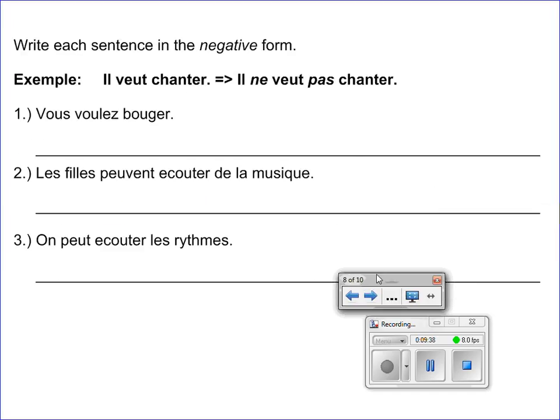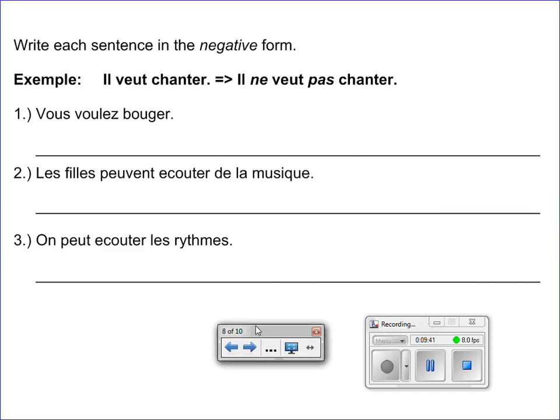Okay, now let's get some practice writing each sentence in the negative form. What you do is you put your two words, ne and pas, around the conjugated form of vouloir. Okay, so for example, il veut chanter. He wants to sing. Changes to il ne veut pas chanter. He does not want to sing.